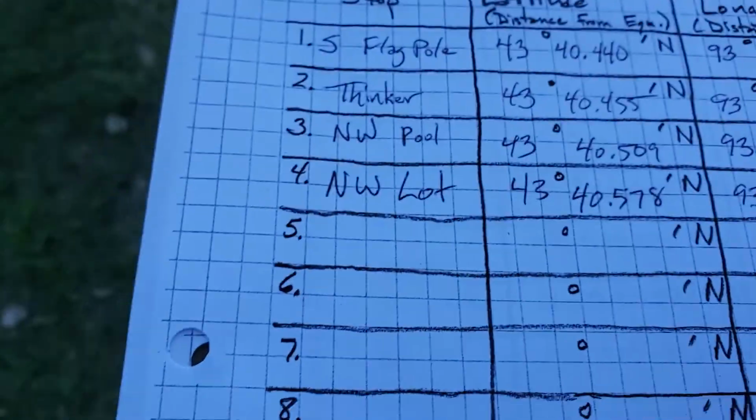40.578. And the other number, longitude number, is 93 degrees, 21.093. All right, now I'll let you see that. Look at what it's telling you.